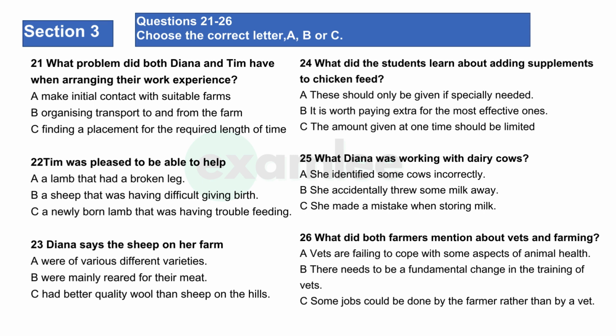So, Tim, we have to do a short summary of our work experience on a farm. Right. My farm was great, but arranging the work experience was hard. One problem was it was miles away and I don't drive. And also, I'd really wanted a placement for a month, but I could only get one for 2 weeks. I was lucky. The farmer let me stay on the farm, so I didn't have to travel.